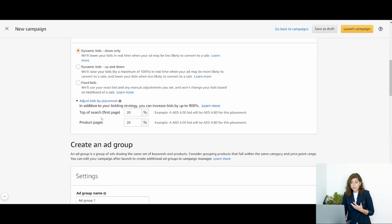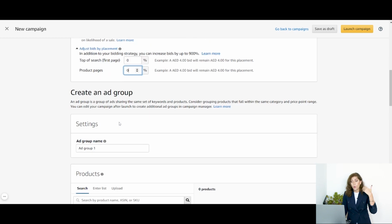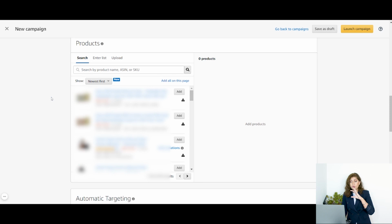Right here, you can tell Amazon if you're willing to pay a little bit more if you want to be at the top of the search page. If this is the first time you're creating an ad campaign, I would suggest you keep it at 0, and then as time goes by, this is when you need to optimize your ad campaign. So you can monitor this and then later on decide if you want to increase a certain percentage because you want your ad to be ranked higher. You'd go down to the product section and you choose the product that you want to advertise. I'm just gonna add this product.